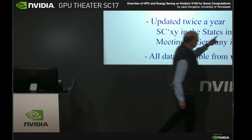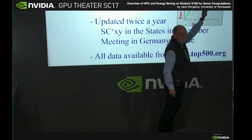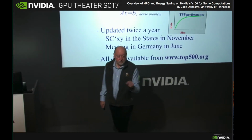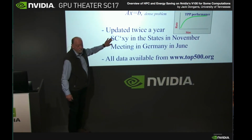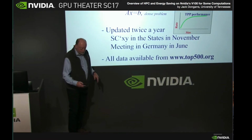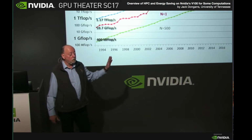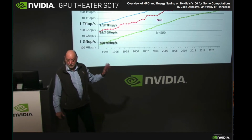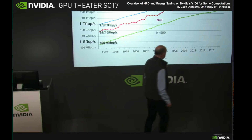But typically what we see is as we increase the size of the matrix, the rate of execution goes up until you reach some asymptotic point. We want to capture the asymptotic point for your machine. So that's the goal. This list is updated twice a year at this conference and at the conference that's held in Germany. So this, in some sense, is a historical view of supercomputing for the last 25 years. So we have 25 years of data on that benchmark looking at high-performance computing.